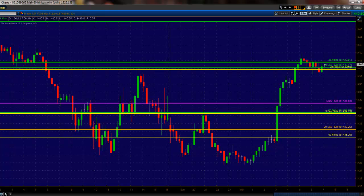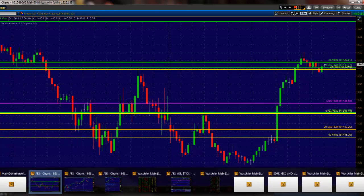So be aware that we're up in the 40s now. There seems to be some resistance. We'll come back down and let that daily and 3-day pivot area do its job.